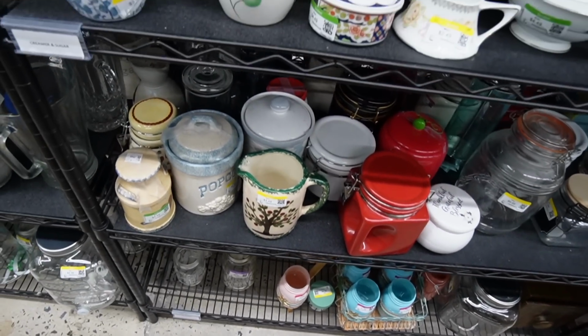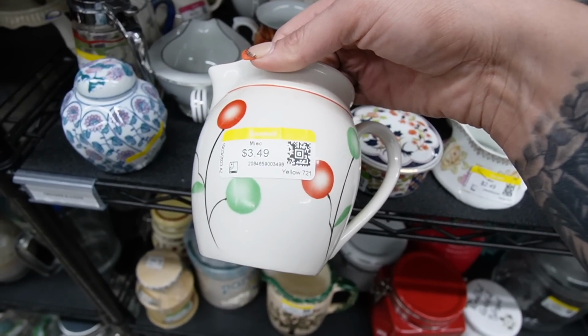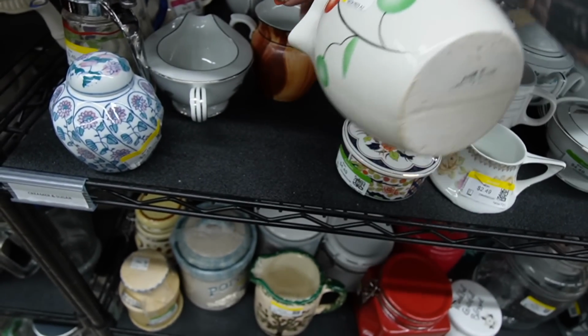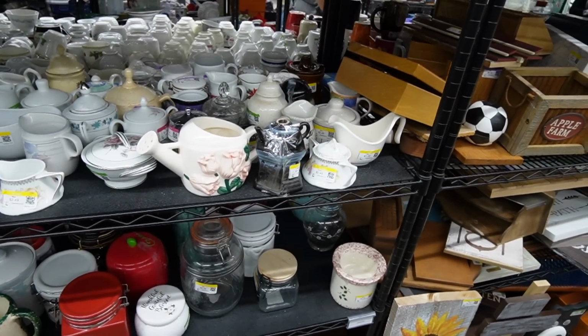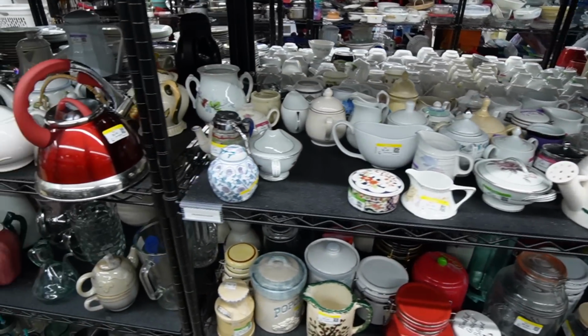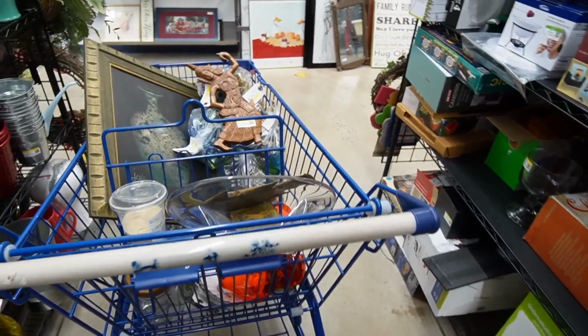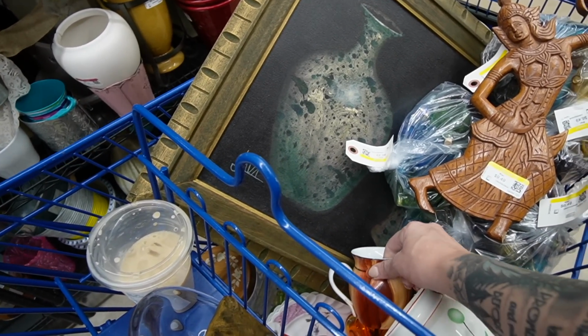I think I'm going to grab the Czechoslovakia. This one's actually heavy for Czechoslovakia, but you can see it's marked on the bottom. It's kind of a fun Art Deco looking pattern on that. So today has turned into kind of a crazy day. We started out with like hardly anything in the cart and now it's overflowing. That's kind of nuts.